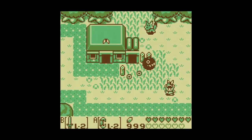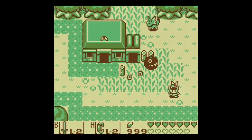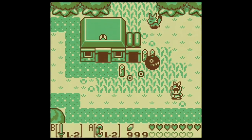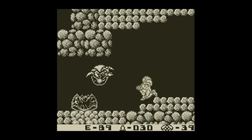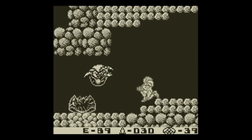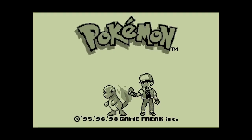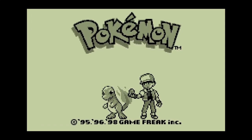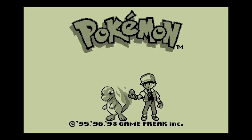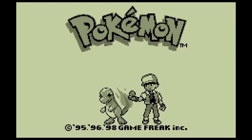Zelda: Link's Awakening. A dreamlike adventure with charm for days. And yes, the raccoon was real. What? Metroid 2. Gritty, moody, and introduced baby Metroid hugs. And then Pokemon, released in 1996, 7 years into the system's life. Just when people were ready to write off the Game Boy, it evolved, literally.